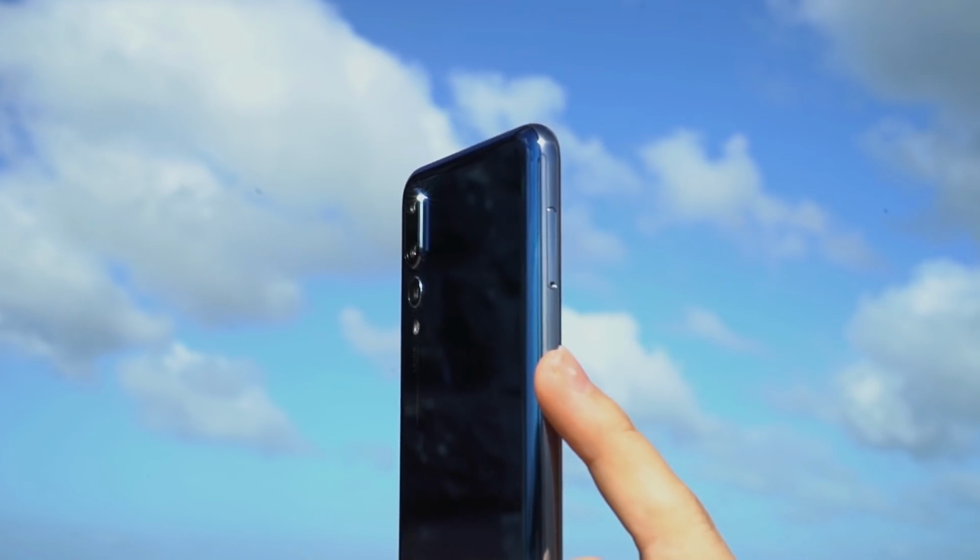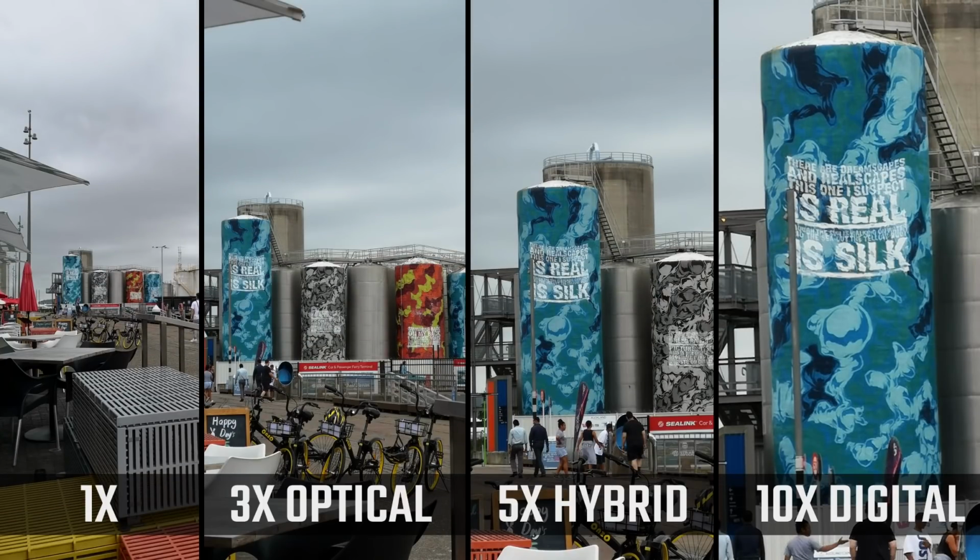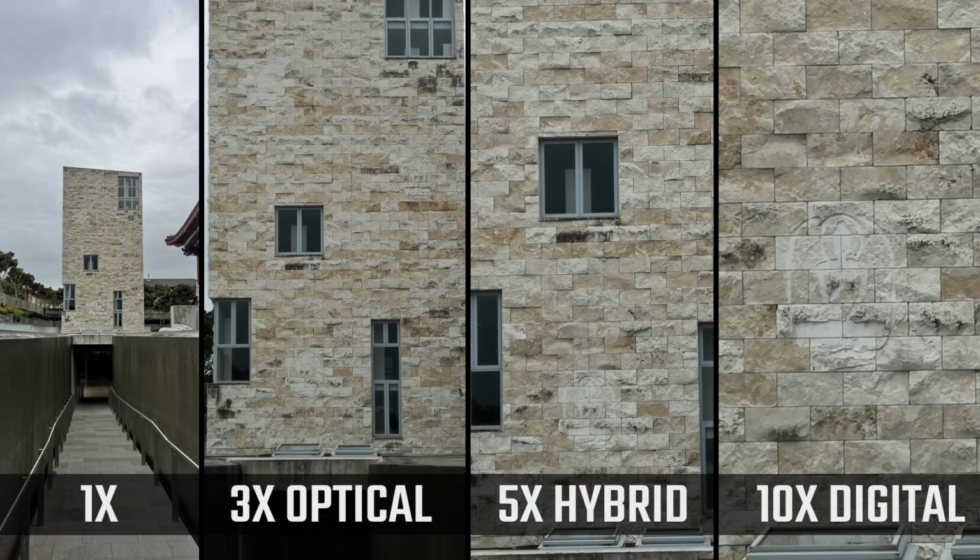So that telephoto lens enables 3x optical zoom, which produces closer images in full resolution. And then beyond that, there's a 5x hybrid zoom, which still comes out very clear. And you can crank this all the way up to 10x digital, but this is when we start to lose a little bit of quality. Either way, the fact that you can get this close to a subject on a mobile phone is crazy.